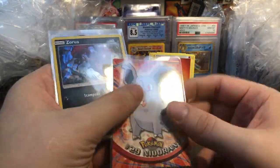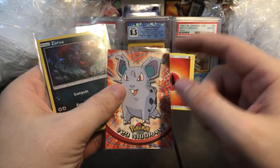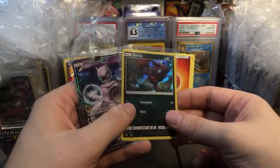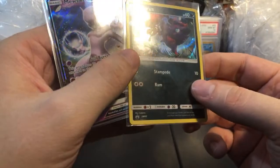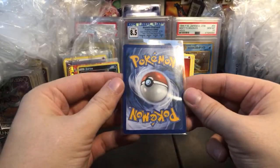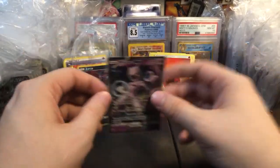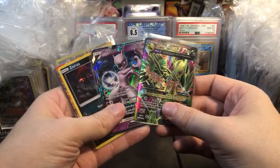Nidoran looks pretty good. I'd say this corner is questionable. So this corner, it might be a 9, it might be a 10. I think I'd lean conservatively toward a 9. And then Zorua has some kind of print line. It's not on the holo. It's on the upper part of the card. How about this Mewtwo, though? I think you definitely have a shot at a 10 here. Yeah. So, very good. The Mewtwo and the Mega Sceptile will be the 2 cards you'll think about grading.